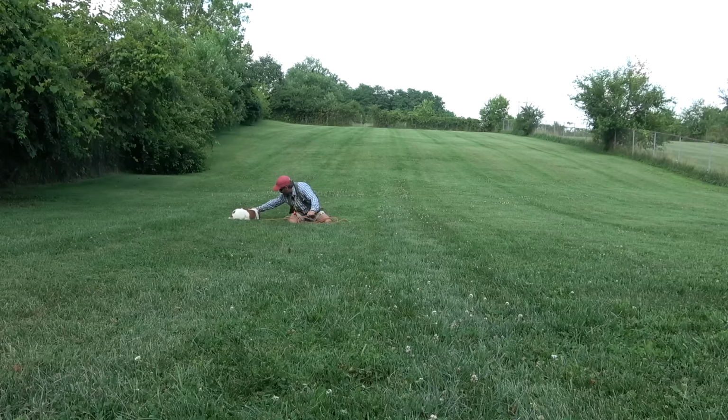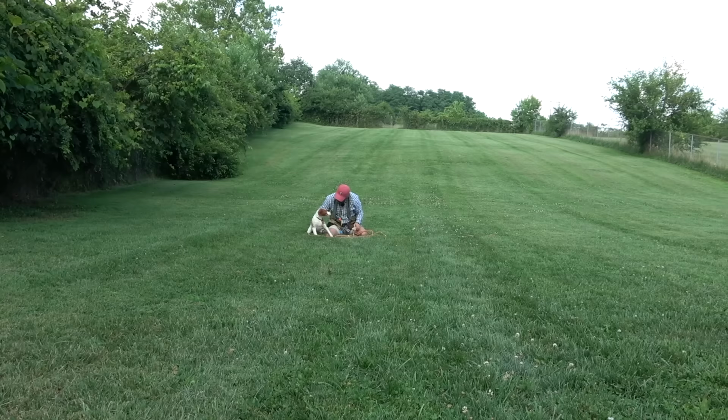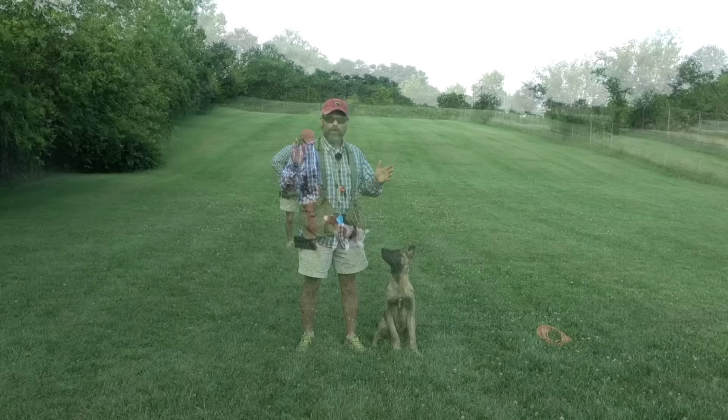Well, we went 3 over our limit, but we ended up at least getting the retrieving item back in our hand, even though it took a little bit of long line work. That's not bad. It's not bad at all. All right, here's Ranger, and we're going to give him his 3 repetitions.